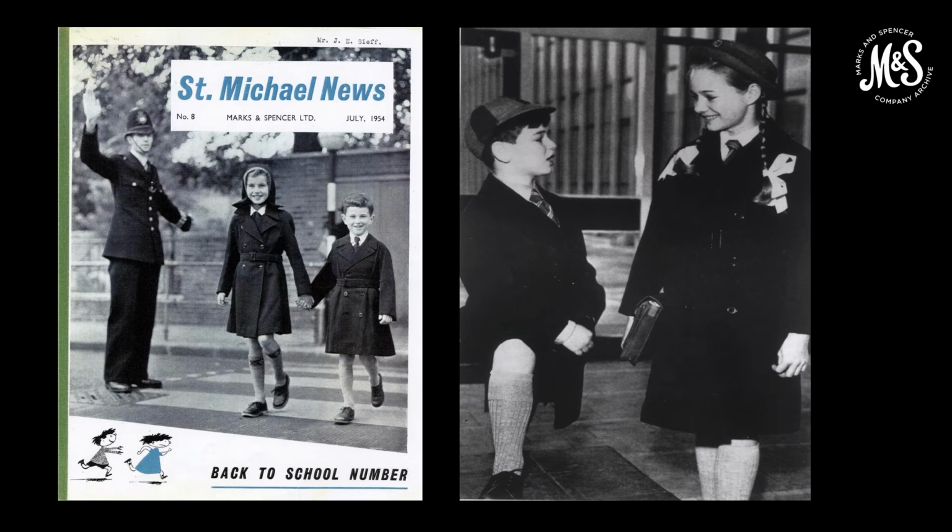Many of the products that used to be part of school uniforms are no longer part of today's requirements. For example, gabardine raincoats, which were a popular feature from the 30s right through to the 1950s. The image on the left is from our Back to School special in 1954, and on the right we have a marketing image from 1963.